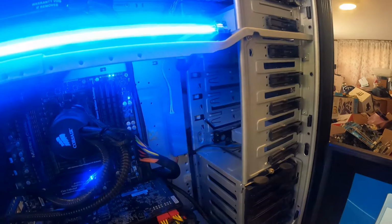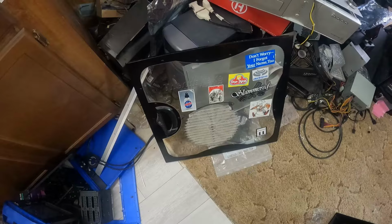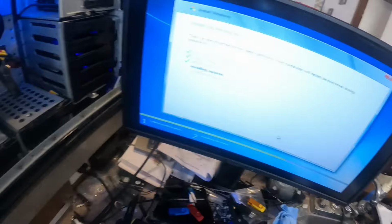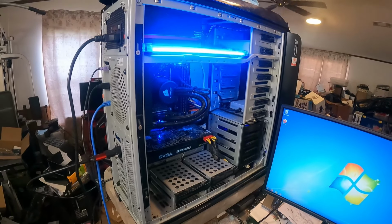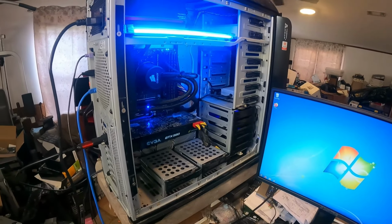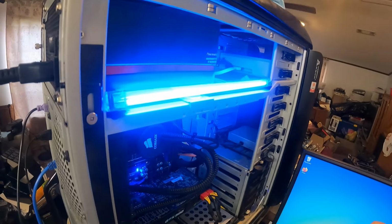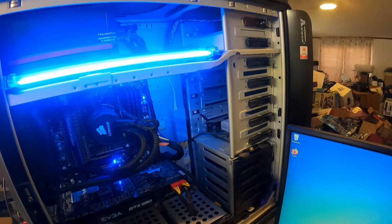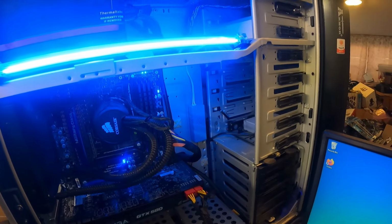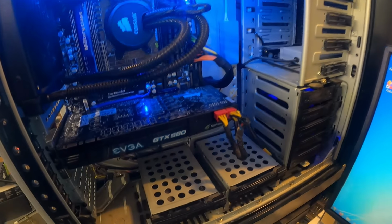In fact, we may put a little more light in it because this does have the windowed side cover on it, as you can see. We about got a dead battery here. All right, we have Windows 7 on it. We got the drivers and everything on it. We did a lot of the updates on the Windows 7. Gosh, I'm falling in love with this old computer, and I am not kidding you a bit. This thing just works so good.